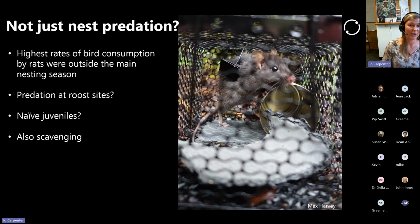Another potential is that we get these naive juvenile birds bumbling around and they're just not clued up yet on how to avoid rats. So maybe we are seeing more predation of juveniles as well. And finally, of course, a pitfall of any of these kind of diet studies, it could just be that rats are also scavenging on birds that are already dead. Once DNA or obvious morphological contents end up in a rat stomach, we don't really know how they got there and whether it was a direct predation event or something completely different. So there's always that to consider as well.